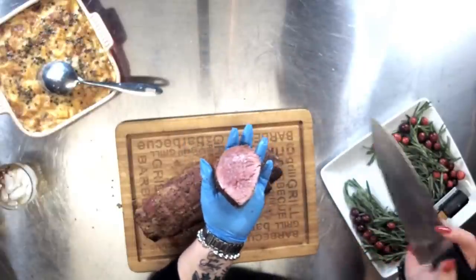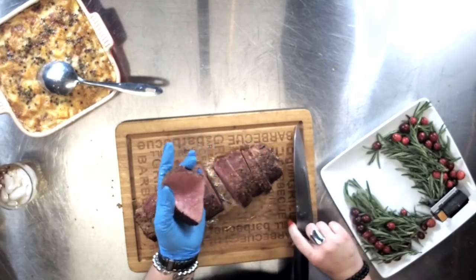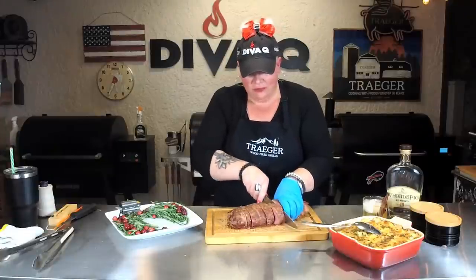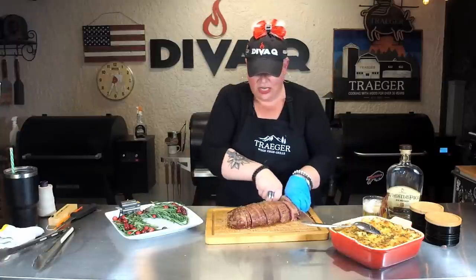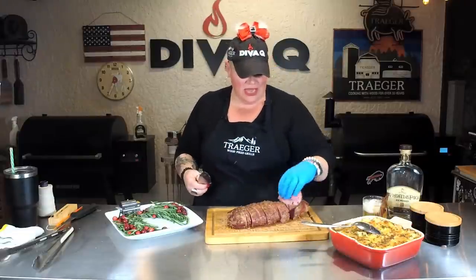Now notice this, it is even from one side to the other. That's what I always want to see. I want that consistency. And by doing a reverse sear, which is basically what we did, we smoked it low and slow, and then we went to a hot grill, we finished up beautifully. That's what you want to see. You want to see that consistency from one side to the other.